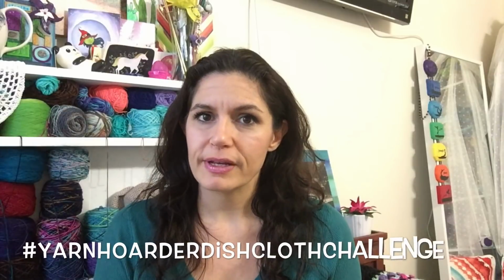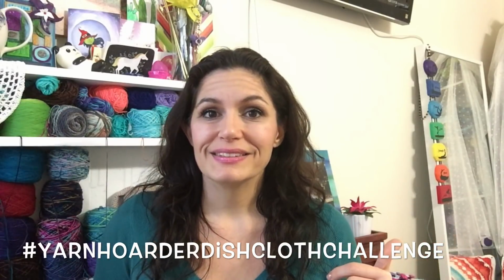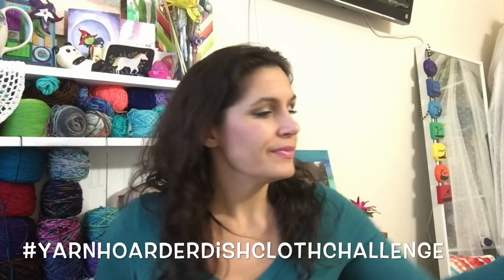Aside from that, I am close to finished. I did purchase some cotton because Amber over at Yarn Hoarder, the podcast, is doing a dishcloth along. Crochet, knitted, everybody's included, one dishcloth a week. I'm catching up slowly, and I do have a pattern that I'm working on for a dishcloth for Valentine's Day that I do want to share, which I'm excited about.